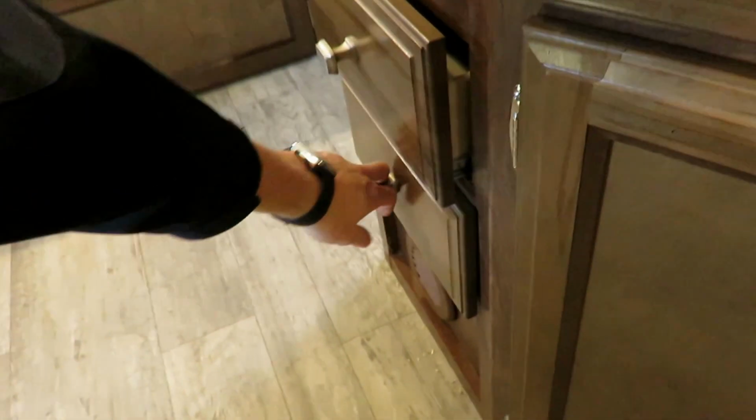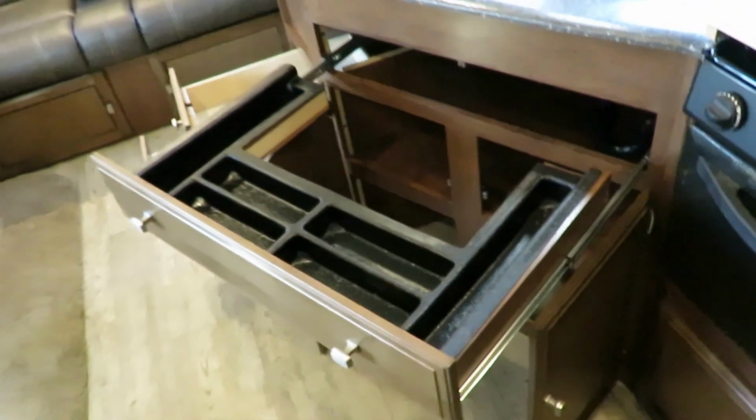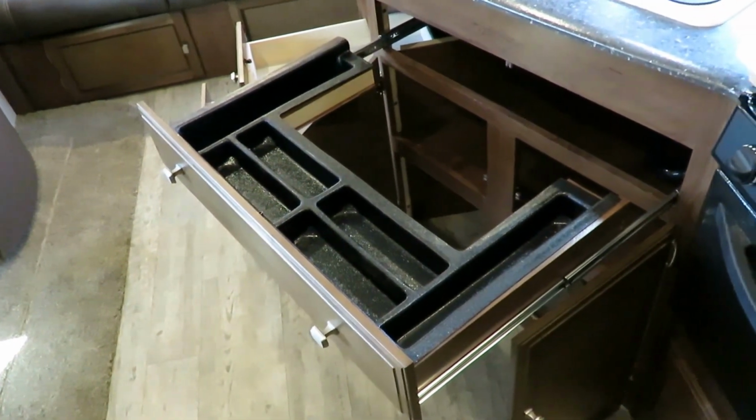They also actually include stuff like cabinet space and drawers. These are things that a lot of lightweight trailers don't have. And the Coachmen exclusive utensil drawer. It's not what they call it, it's what I call it. Because it's shaped like a U, and it's perfect for utensils. It's not very original, but it works.